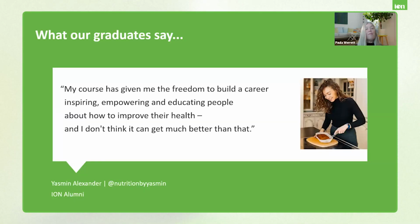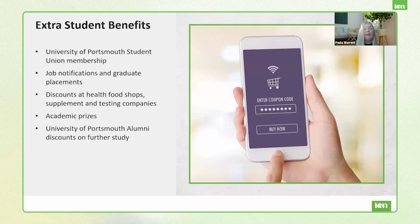So this is just a quote from one of our students. The course has given me the freedom to build a career, inspiring, empowering, and educating people about how to improve their health. And I don't think it can get much better than that. So that's really lovely just to see the end result of all the training and how it's influenced somebody's career.